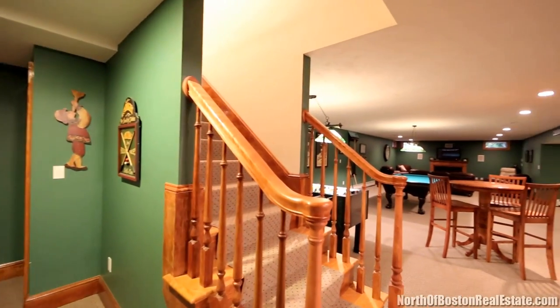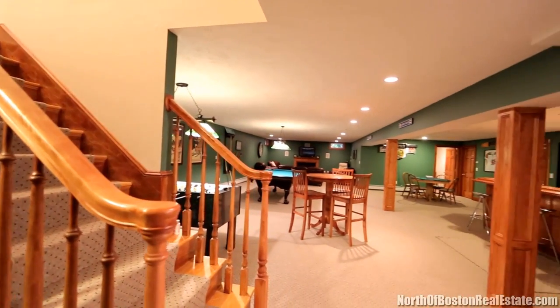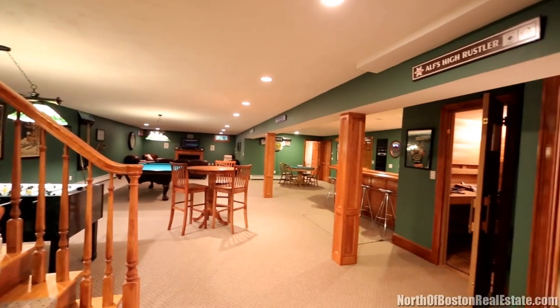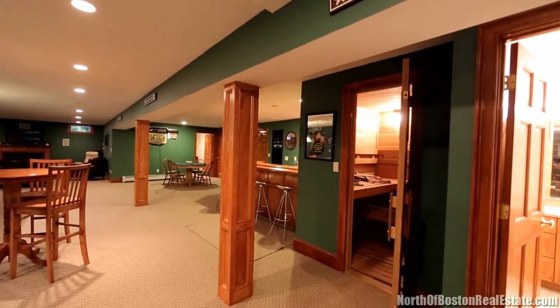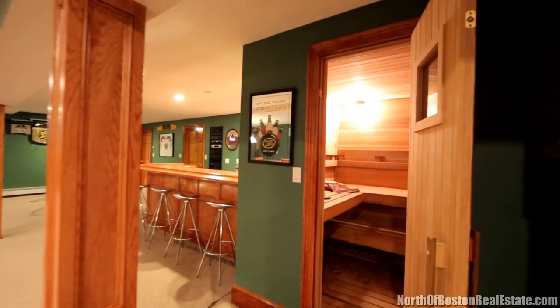The lower level is another oasis for family and friends, complete with a weight room, full bar, sound system, think theater again, sauna, full tile bath, a gas fireplace, and ample storage.